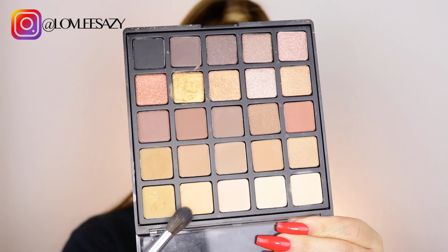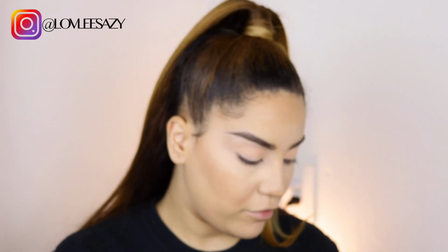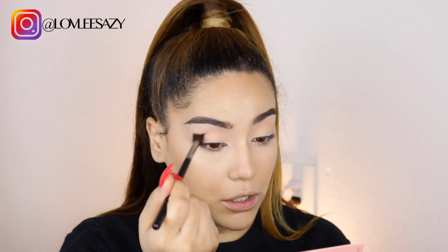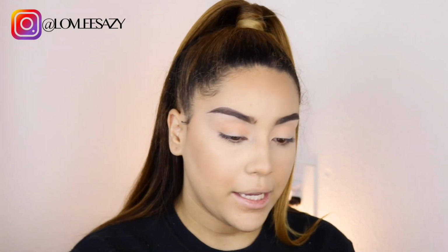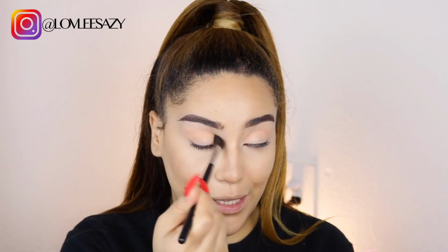Next, I'm going in with this shade right here, which is a little darker than this one. Again, it has a very peachy undertone. I really like this brush. And I really love these peachy tones as a transitioning shade. I feel like they make any look just look amazing. Why did that sound so fake? Oh my god. I'm trying to look for new words, you guys, and it doesn't work, okay?